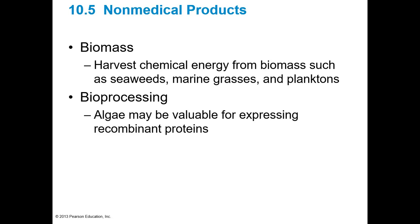Biomass. Waste biomass can be harvested to make energy. And so this would be any type of biomass that can be converted to glucose and then fermented to ethanol. So that would be seaweed, any type of grass from the bottom of a marine environment, or plankton. And then algae has also been used as a sort of recombinant platform for genetic modification.